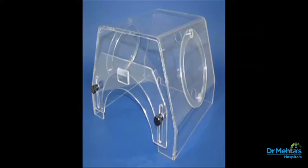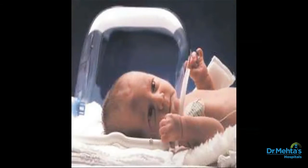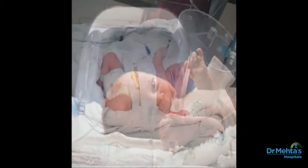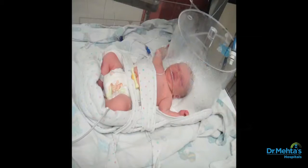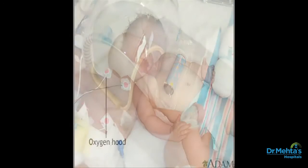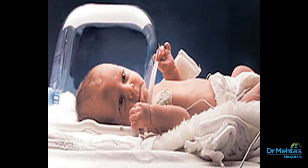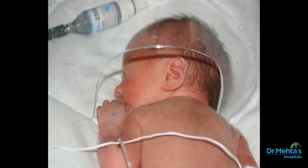This is the oxygen hood. It is ideal for infants. It consists of a rigid plastic dome that encloses an infant's head. It provides a precise oxygen level and high humidity. Oxygen can be delivered at 10 to 15 liters per minute. The gas should not be allowed to blow directly into the infant's face. The hood should not rub against the infant's chin, neck or shoulder.